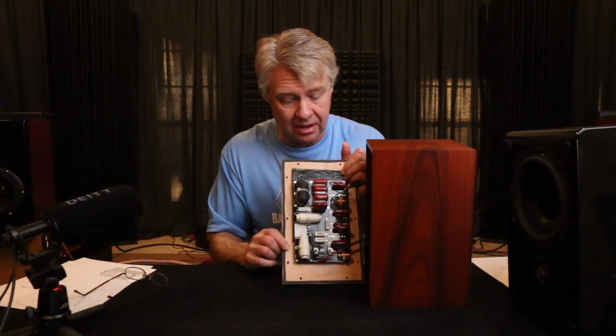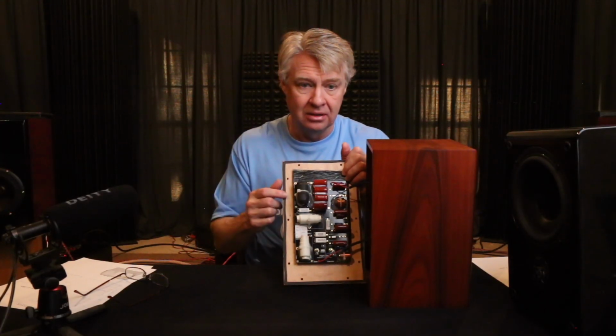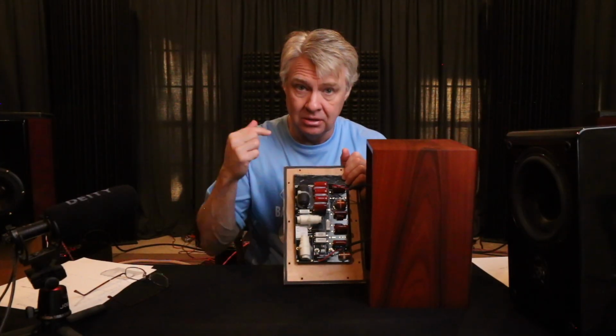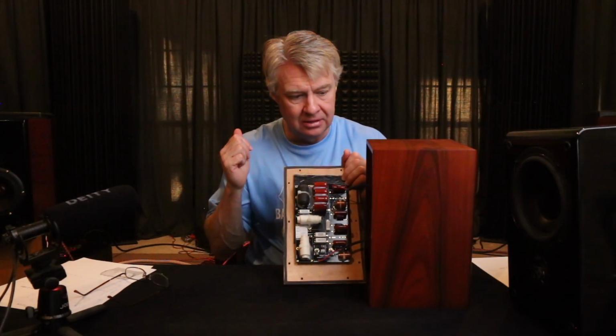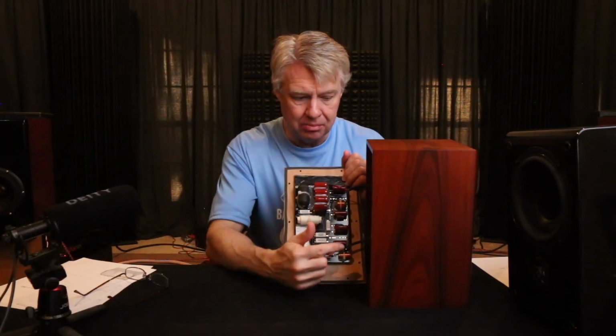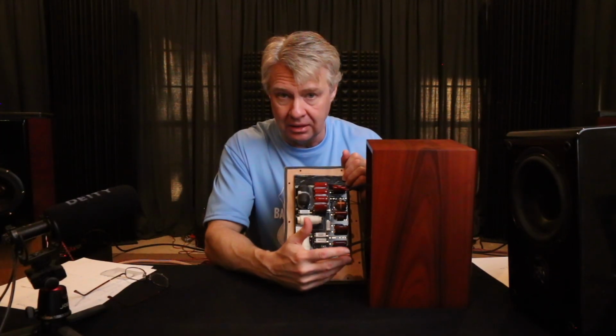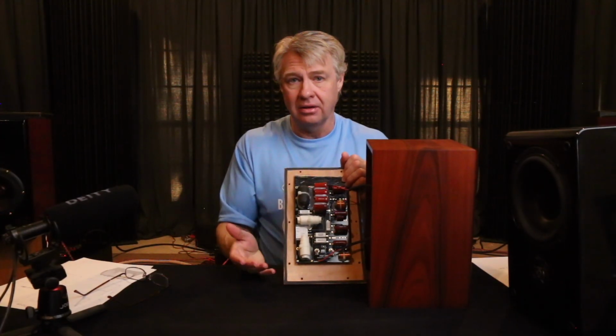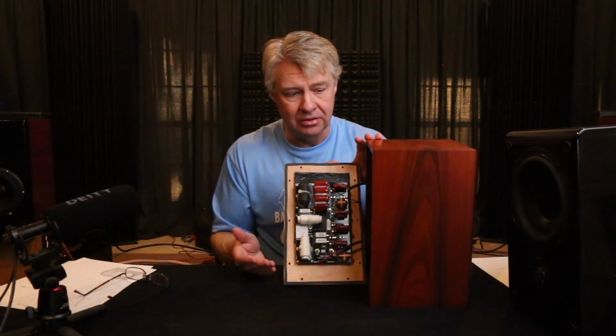This is not what you would expect at a speaker at this price point. This is the cheapest parts you can buy almost. And what's sad is they did a pretty good job engineering the speaker and getting a nice response. And from what I can tell, these are pretty nice drivers. They're very well thought of in the industry, and a lot of people love the sound.